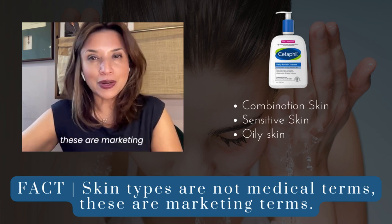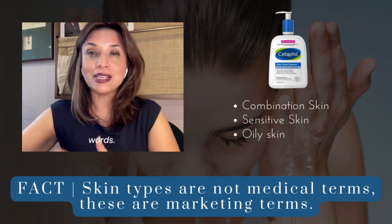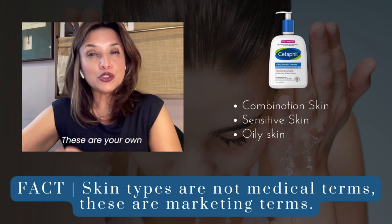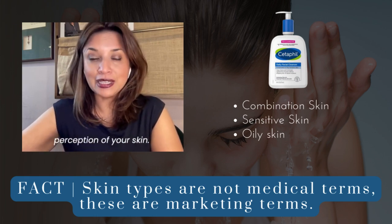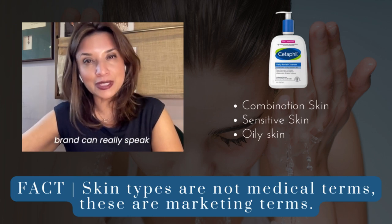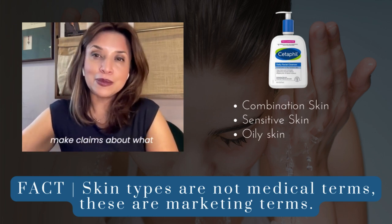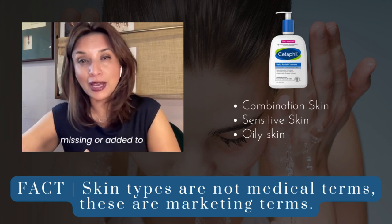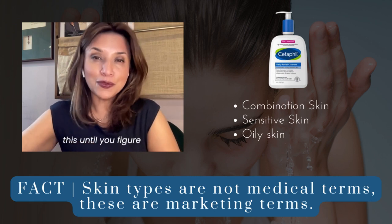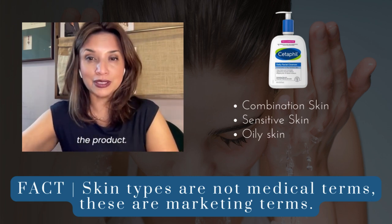Remember, these are marketing words. There is no medical basis for these types of words: sensitive skin, oily skin, dry skin, combination skin. These are your own perception of your skin, and this varies for every person. And it's not something a brand can really speak to. When they use these words, they might be trying to make claims about what ingredients might be missing or added to their product, but it's not worth overthinking most of this until you figure out what types of challenges your skin is faced with after using the product.